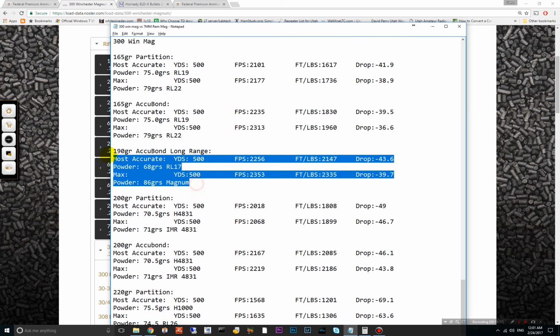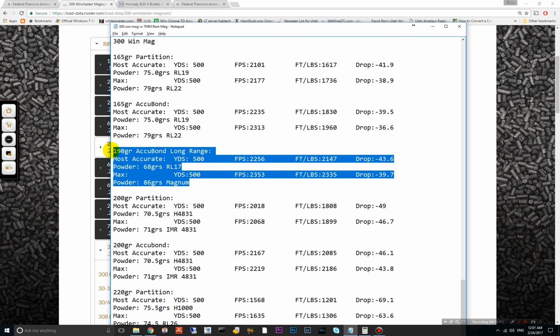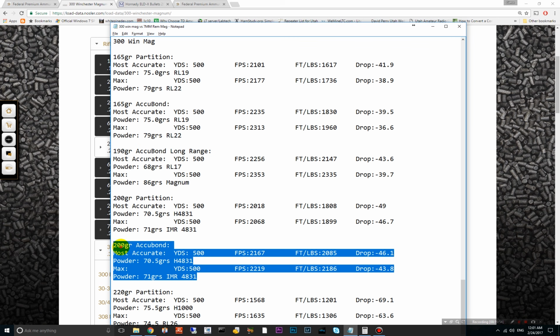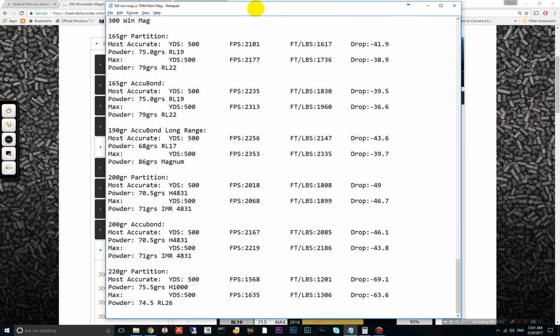So if you're going to be hunting closer than 500 yards, I would probably go with the AccuBond, just because these explode a little bit more, less reliable expansion. I'm sure they'll still do the job closer up, but if you're going to be hunting that close, I'd probably go with the AccuBond. And then last down here is the 220 grain Partition.